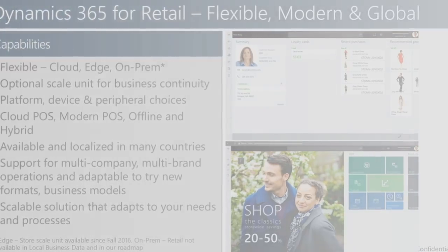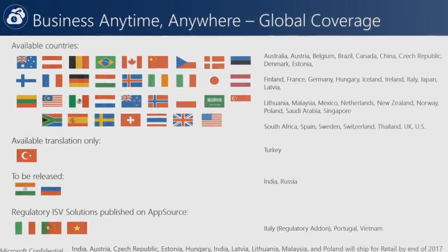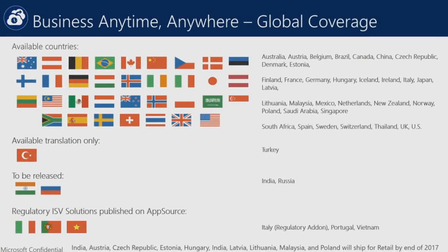So let's go through. I think this is the next slide that talks about the different countries that we're available in. And to your point, I'll read the little piece down at the bottom here. It says India, Austria, Czech Republic, Estonia, Hungary, India, Latvia, Lithuania, Malaysia, and Poland will ship for retail by the end of calendar year 2017. We're continuing to innovate. We're continuing to drive value for that subscription that you're paying. It's not just get you online and just go, hey, thanks very much, and just keep paying us every month for the next 5 years, and we're not going to give you anything.